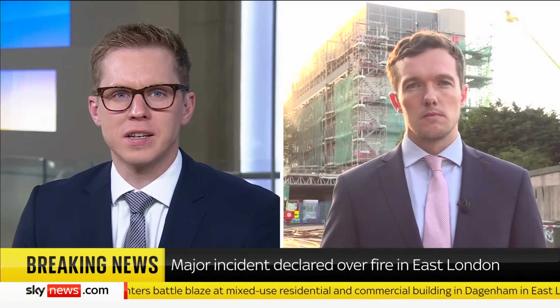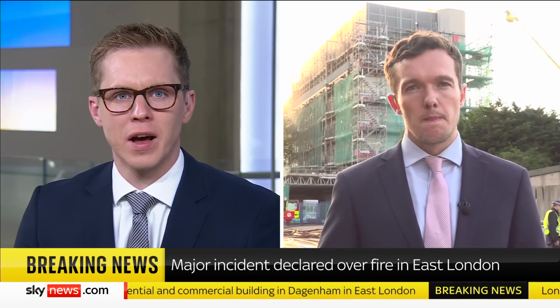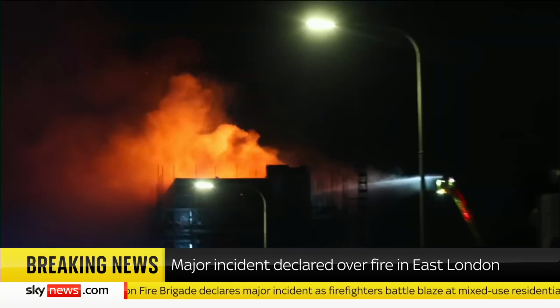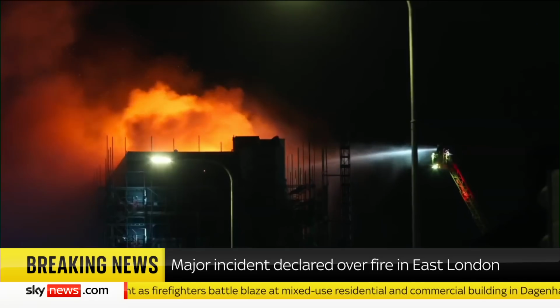And Matthew, give us a sense of the atmosphere there now. We saw those images from overnight, that yellow flame licking up from the top of the building. But you mention now smouldering smoke behind you. What is the situation on the ground? What is the mood that you're getting from firefighters and the emergency services?